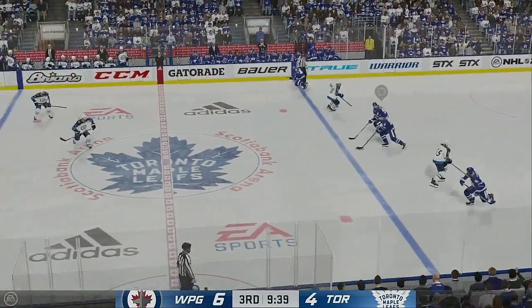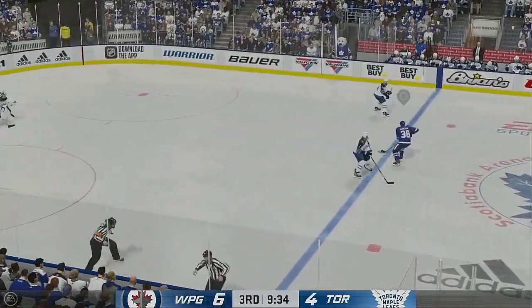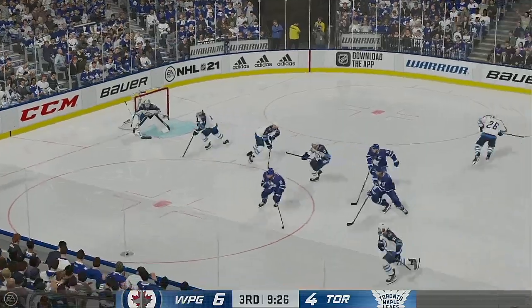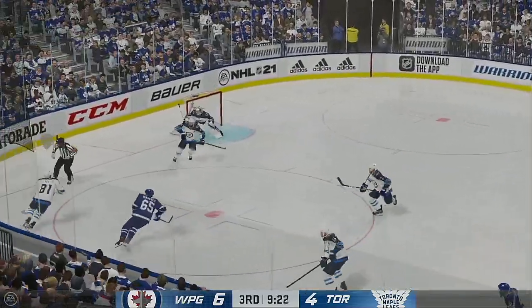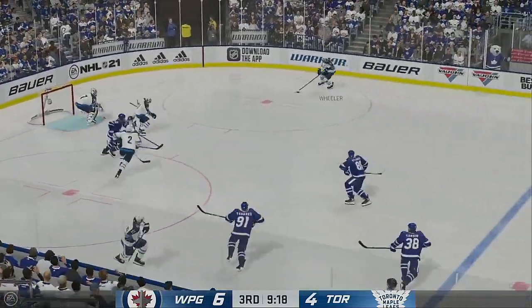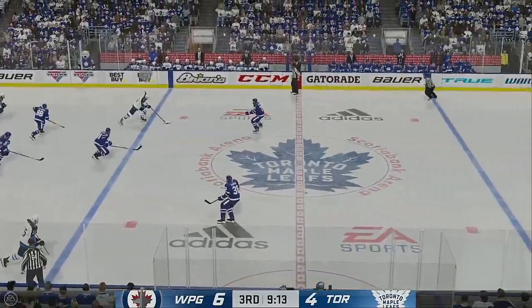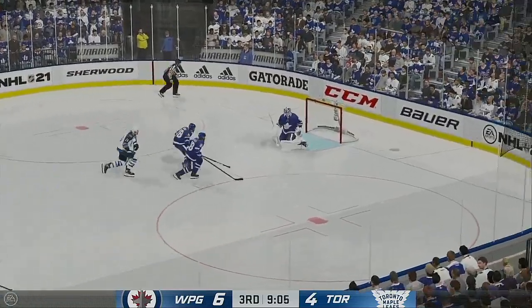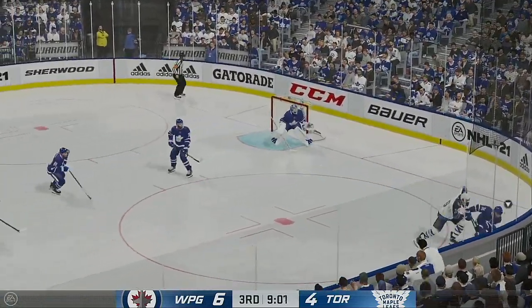From his own end, he picks up the puck. The Leafs move it in. Wrist shot in close. Misses. It was right there, Ray. Oh, it's such a great chance, and he doesn't get the shot on net. Wheeler's got it through center. Here's a chance, denied by the goaltender.